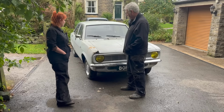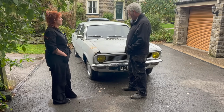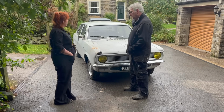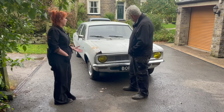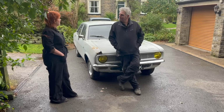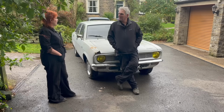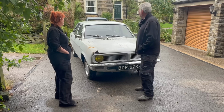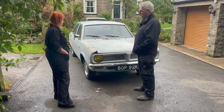Well, the Morris Minor's probably not worth what I spend, but it doesn't really matter. It's not always about the money, is it? And I think that is something that I want to say for people that are watching at home. For me, it's not all about the money. People have kids, don't they? And they cost a fortune. Yeah, I think I've got one of them. I'm not going to have any kids, so I might as well waste my money on something else that I can have a look at on the regular.